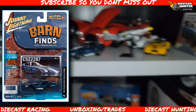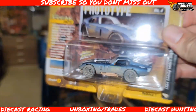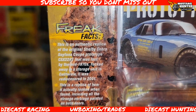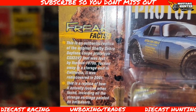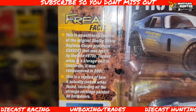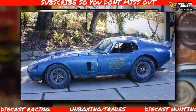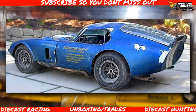This was like the before and this was the after. So I've always been looking for this one so I can have both versions. But for the freak facts that Johnny Lightning loves to put on there, and I love sharing with you guys, this is an authentic replica of the original Shelby Cobra Daytona Coupe prototype CSX 2287 that was lost by the mid-1970s. Tucked away in a storage unit in California, it was rediscovered in 2001. This is a replica of how it actually looked when found, including the strange verbiage painted on both doors.